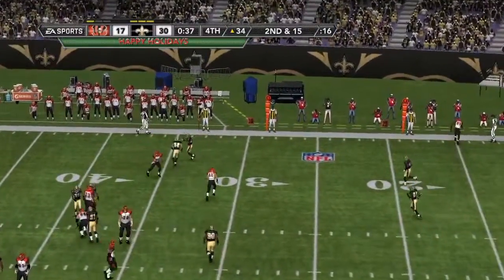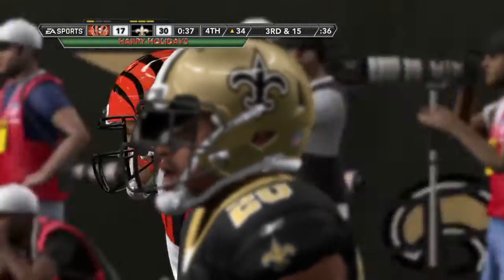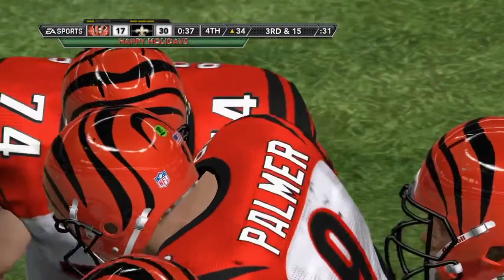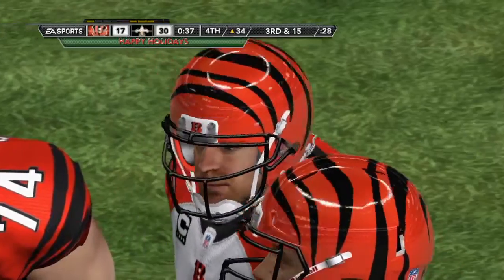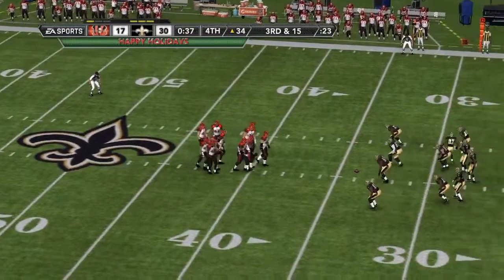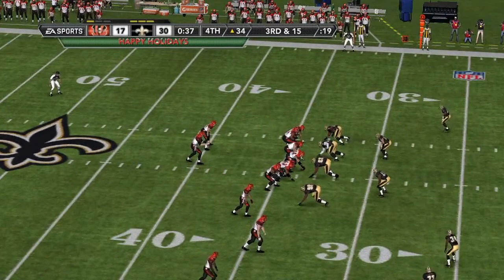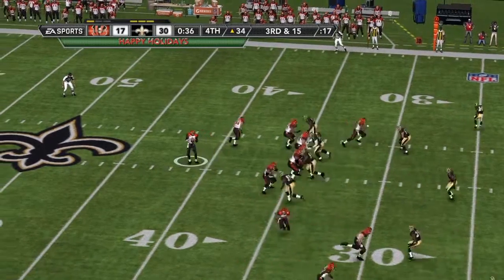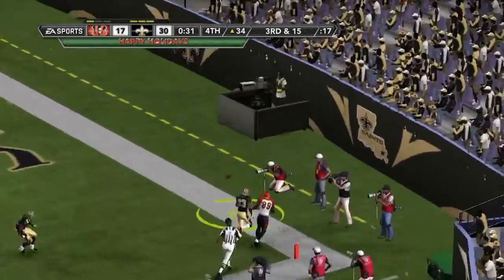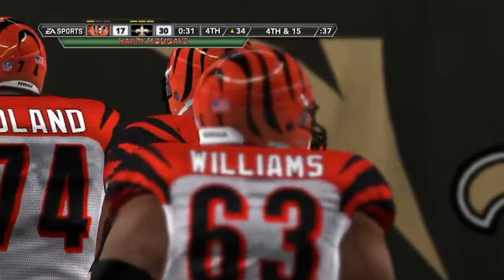Short pass to his left. It brings up 3rd and long. They'll need 15. They spot it on the 34-yard line. Wants the end zone. Simpson was the intended receiver on the play.